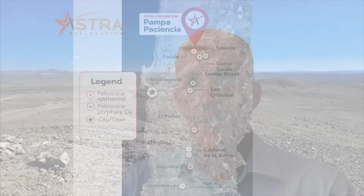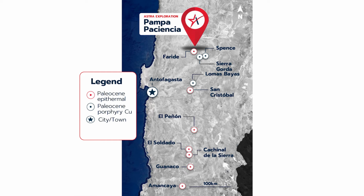I noticed in your recent announcement that you were making some comparisons to a nearby deposit, Faride. Tell us a little bit about some of the similarities there and why this excites you a bit. Yeah, so Faride is, again, a low sulphidation epithermal precious metals mine. It's about 5 kilometers to the south, so it's very close. And we think that it's all interrelated. There's epithermal mineralization throughout the entire district. And of course, these epithermal systems are driven by some kind of intrusive event, which often is porphyry copper, and we happen to have two major copper mines right nearby, Spence and Sierra Gorda. So it's believed that this is all interrelated.